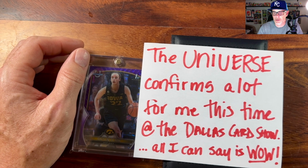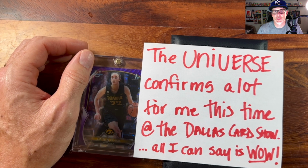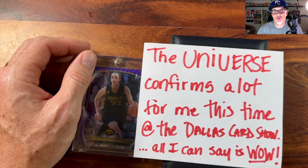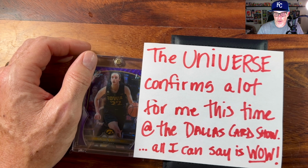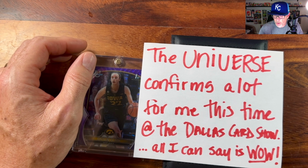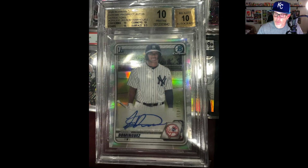He likes Nestor Cortez. And he's like, you know what? That kid has a fat face, and for some reason he likes goofy stuff like that. He's like, I need a Jason Dominguez, and so that became sort of the group's mission, to find a first Bowman, preferably auto, Jason Dominguez. And so we looked and we looked, and we found one, a BGS 10 right here. It's gorgeous, but the guy was super high on it, and well, maybe he was. Yeah, he was super high on it. And so we ended up not making that deal.